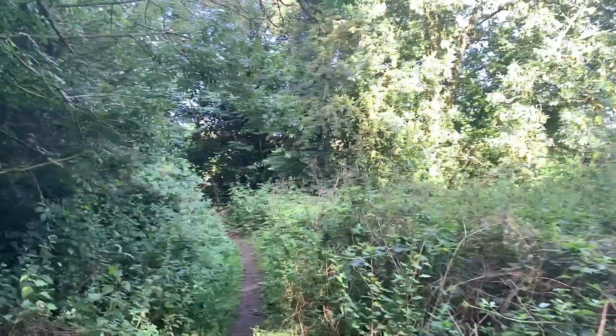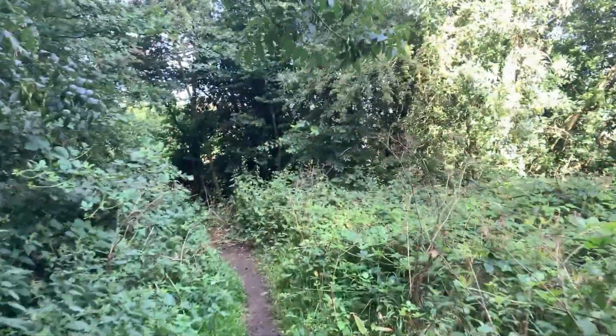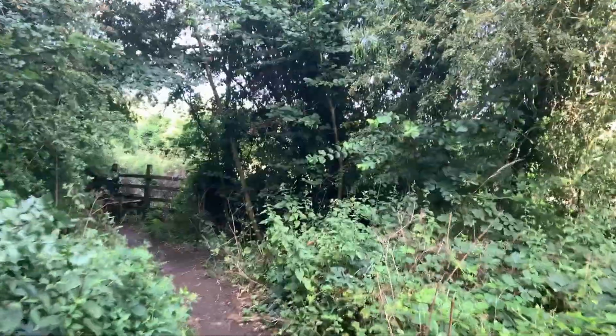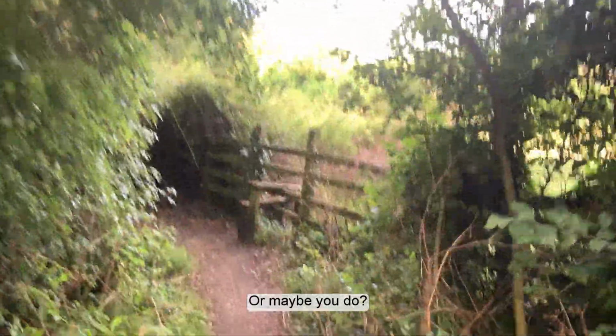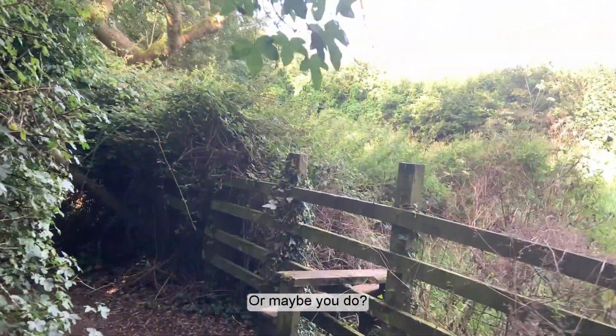But it's quite a nice day, and because it's sunny, I'm enjoying these segments with a nice bit of shade. The first stile of the day. Well, I'm going to stop recording because, frankly, you don't want to see me trying to clamber over this.